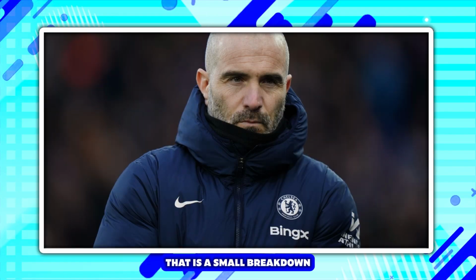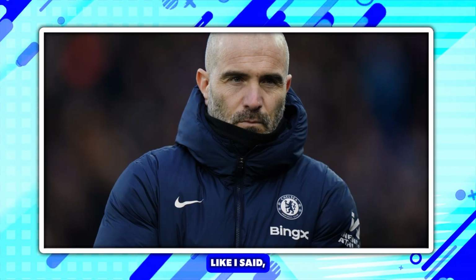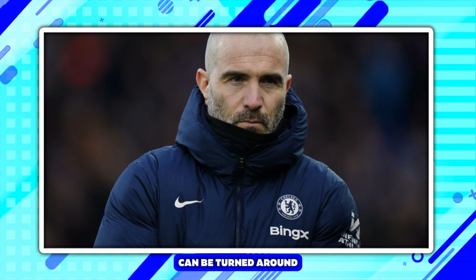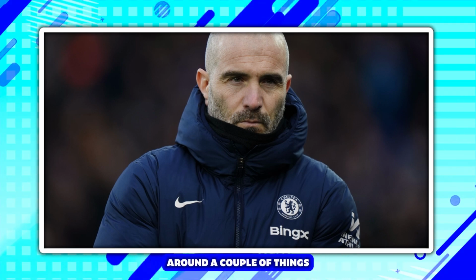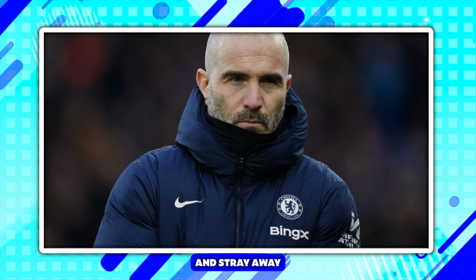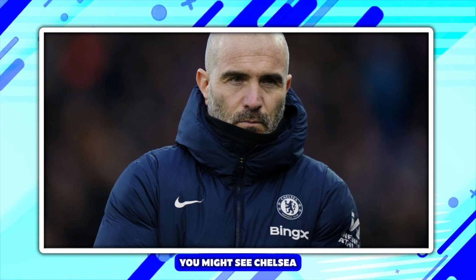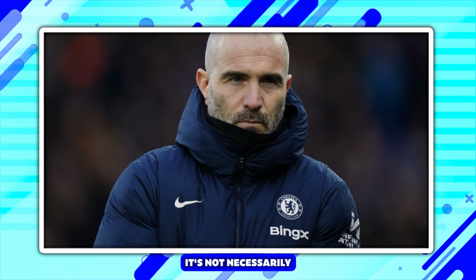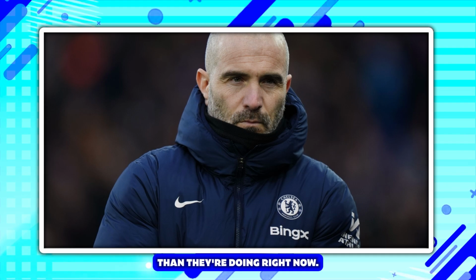And there you have it, guys. That is a small breakdown of what I believe is going wrong with Chelsea at the moment. Like I said, a couple of changes here and there, and I believe their fortunes can be turned around in almost an instant. Change a couple of players, mix around a couple of things, and stray away from that box formation that Maresca is obsessed with, and all of a sudden you might see Chelsea become a whole different side. It's not necessarily going to change overnight, but it definitely could help. Much better than they're doing right now, of course.